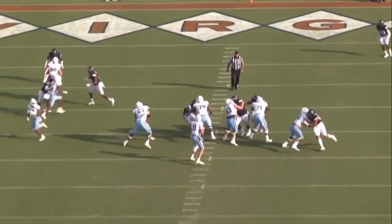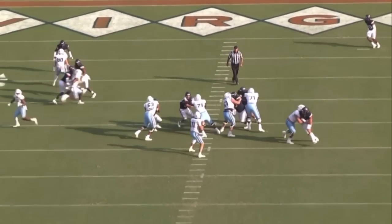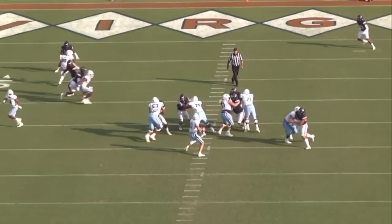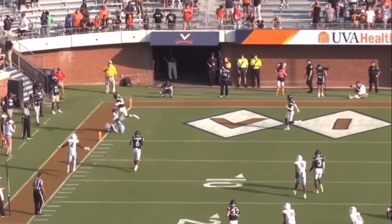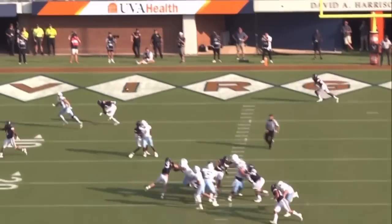Little stutter step, but it's the way he throws his head and shoulder back to the inside. Look how he sells that, like he's going to run the post route, like he's getting his eyes back to the quarterback to look for the football. And then bang, accelerate out of that. That is explosive speed for a man this size. He is moving like a slot cornerback on this route.